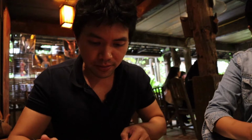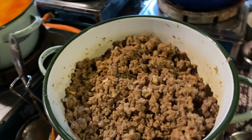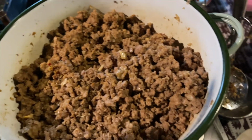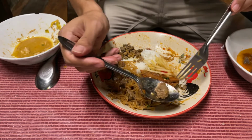Let's switch things up. Let's go for the rice story. Now they got two dishes to go with the rice. Well, actually, a lot of the curry base you can go with the rice too, but these are the two main ones that are designed for rice. You got this big lump of pork here, and this is a stir-fried pork sauteed with garlic.